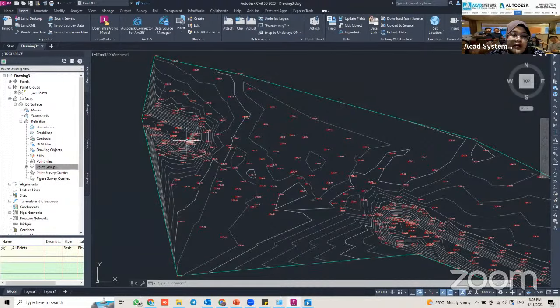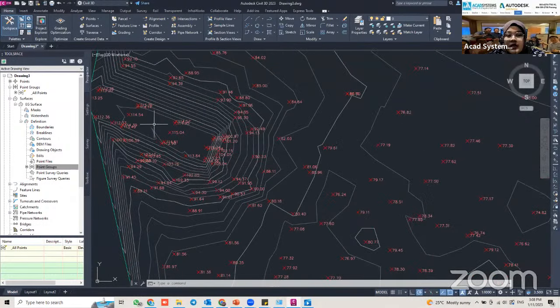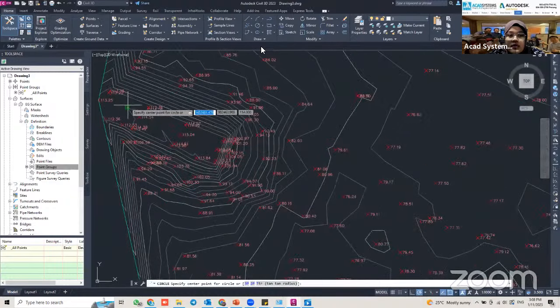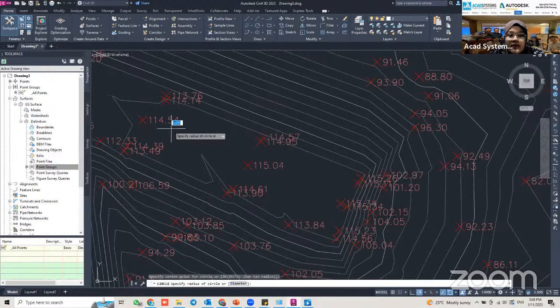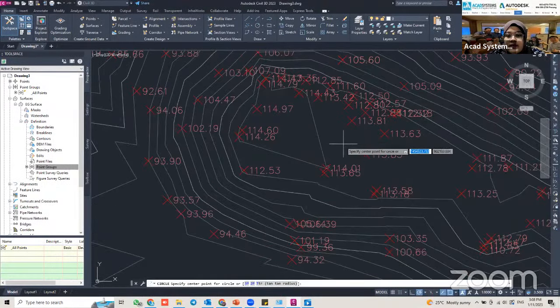Before I create the bridge, I'm going to create the alignment first. To create the alignment, I'm going to sketch exactly where I want to start and where I want to end. So first of all, go to circle here. I'm going to pick a point here where I want to start. For example, I'm going to start at this point, and I'm going to end at this point, for example.